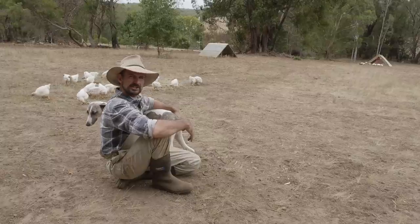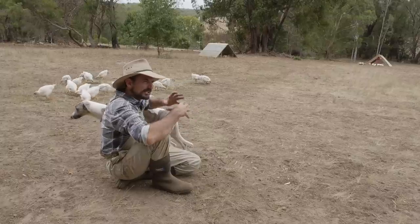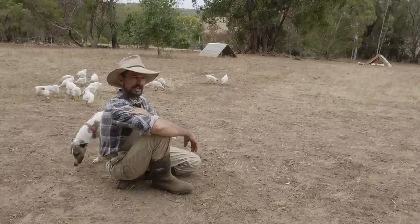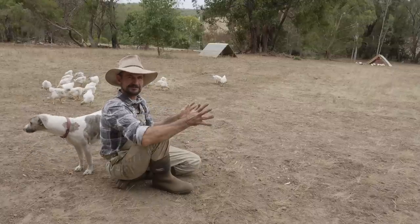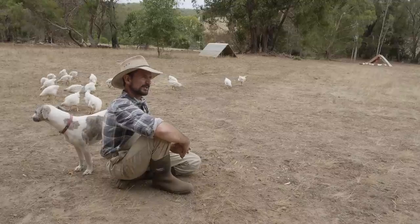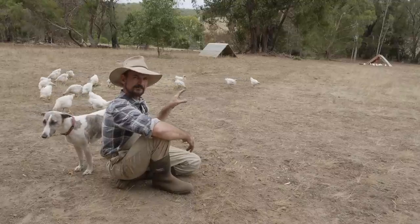So these chickens, usually when they're raised for meat, they're raised in very tight confined spaces, but we're hoping that by letting them out like this, they'll have better muscle tone, they'll be happier through their life until it is dinner time.